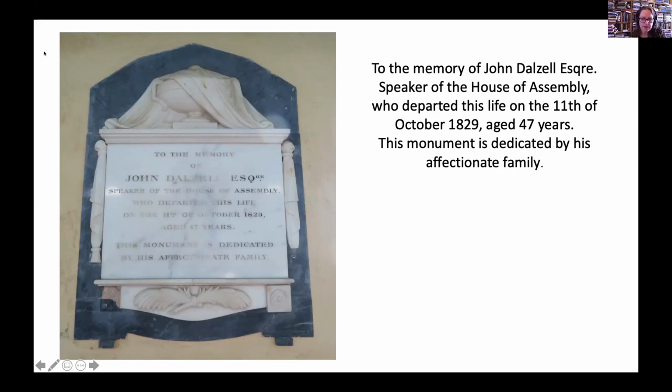And do remember at this time, slavery had been outlawed in England in 1807. So the buying and selling of slaves here is almost 20 years later. Now, the design of the memorial with its covered urn is fairly standard, as is sadly the wealth of the man who gained his wealth off the back of slave labour.